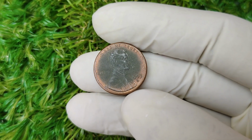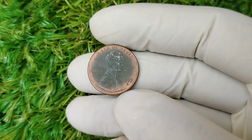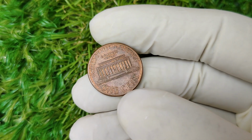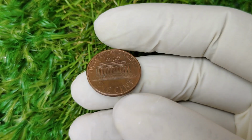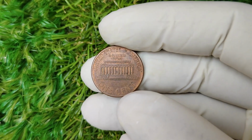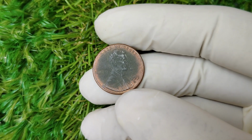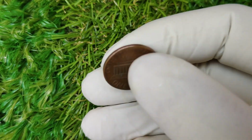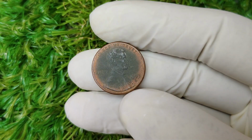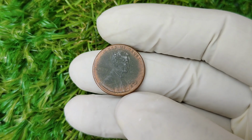Today, we're diving into a coin that has been flying under the radar but has recently taken the coin collecting world by storm. Imagine digging through your penny jar and finding a coin worth over $48,000. That's right, we're talking about the 1993 D Lincoln cent with a D mint mark. This little copper coin might just be one of the most exciting finds of recent years. So, let's get into what makes this coin so unique, its history, and why it's currently valued so high.